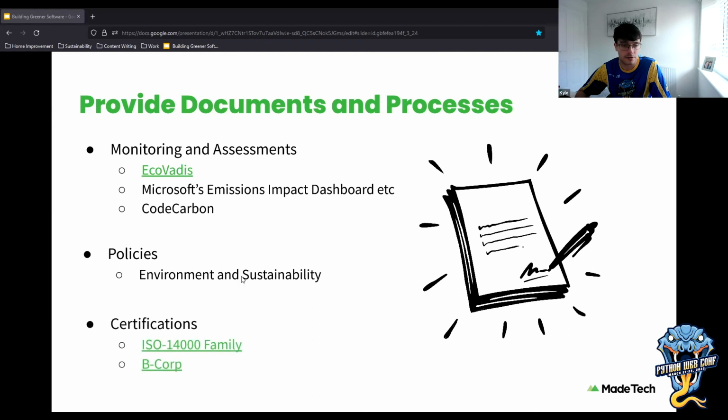And you can also take up certifications like the ISO 14000 family and B Corp certifications. Some of these then feed into each other because the different certifications quite often ask for these policies and different methods of monitoring to be in place, so they'll help towards things like that as well.